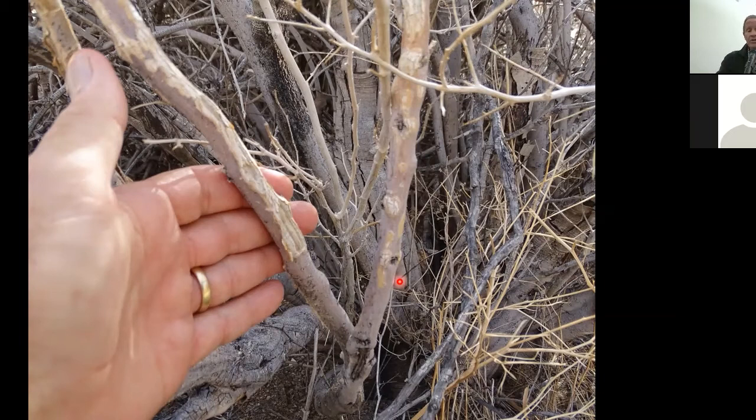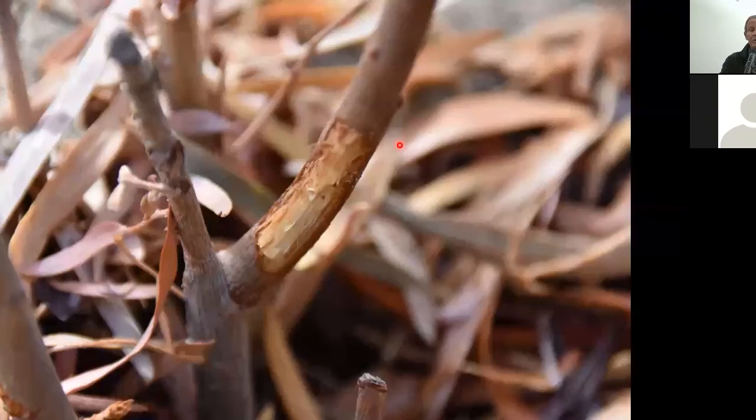And the cottontails and the jackrabbits will eat that, and they'll even eat through that to where you get a squared off appearance on these branches here. You can see right here where it looks squared off, and up here, and they're actually eating the bark as well. And that's how they get their nutrients when there's no green stuff around to eat.